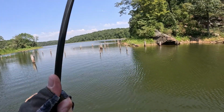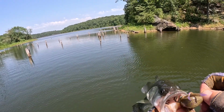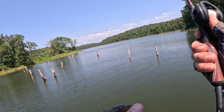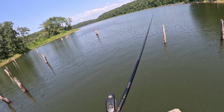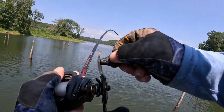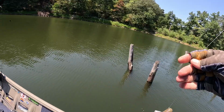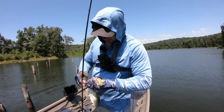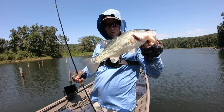Tube fish swimming it in. He grabbed it. Sucker. Got him. Drop that tube right on him. The tube's actually paying off, man. I've had several bites on it. Just mixing it up, man. It's fun. Decent little fish.